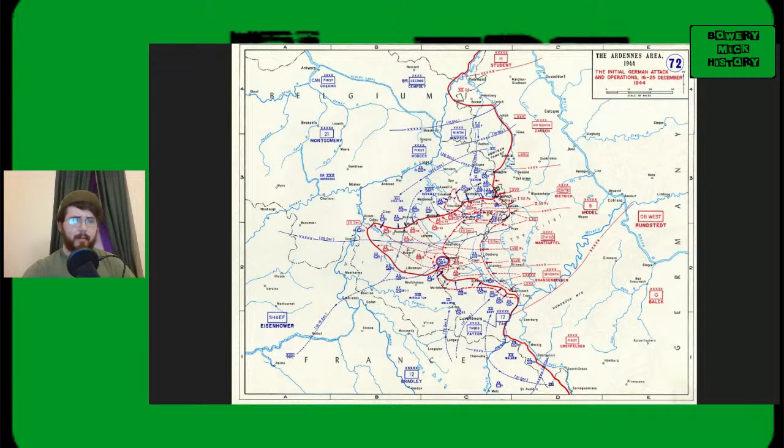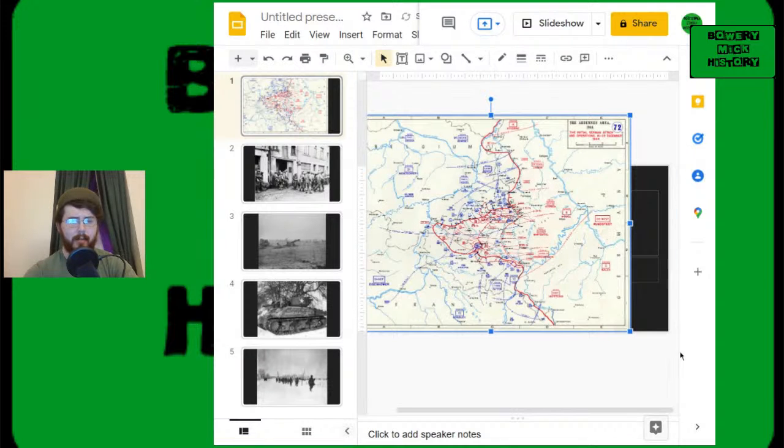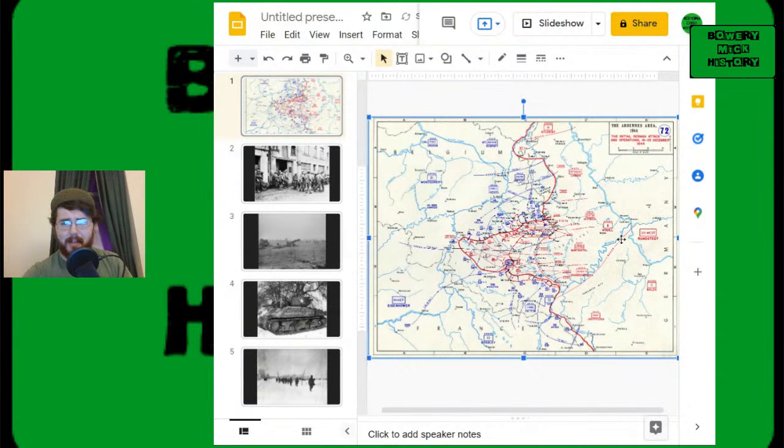Is there a way? I'm going to see if I can zoom in on the actual... I clearly thought this through. Yeah. Nope. I'm a historian, not a tech person.